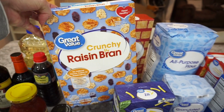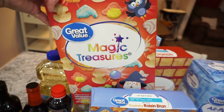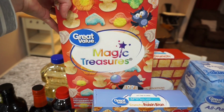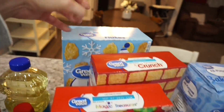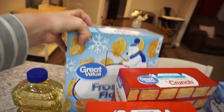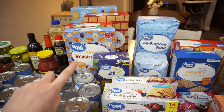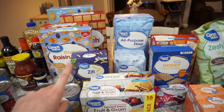And then I also got some Crunchy Raisin Bran. I got these Magic Treasure cereals. I think it's supposed to be like the Lucky Charms, but the Great Value brand, so we'll see how those are. And then we got some Cinnamon Crunch, as well as some Frosted Flakes. We actually haven't been going through that much cereal, but I did go ahead and just get our normal amount. Normally I also get Cheerios, but we already had one of those on hand.